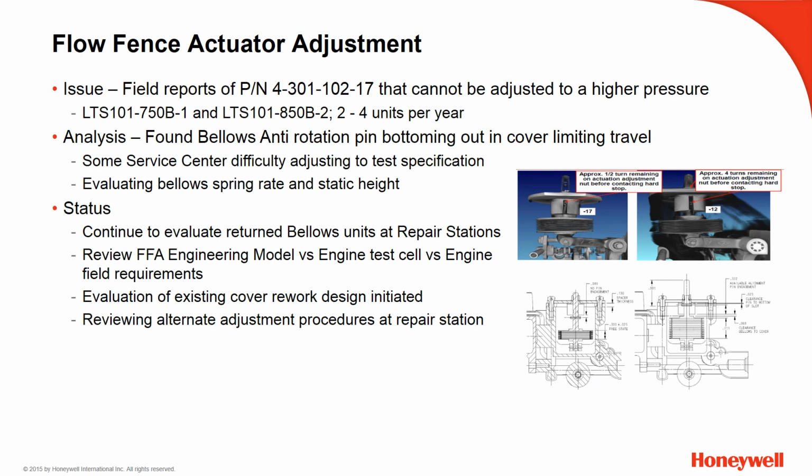We've had some difficulty with the flow fence actuator adjustment. This primarily happens on the 750B1 engine and 850B2 engine, and we've been seeing about 2 to 4 units per year that have not been able to be adjusted properly while the engine's installed. We found some binding between the bellows anti-rotation pin and the cover where it bottoms out against the cover's anti-rotation slot. We've also recently seen some service center difficulty in adjusting the unit to the test specification.